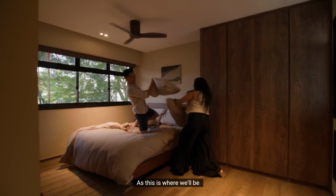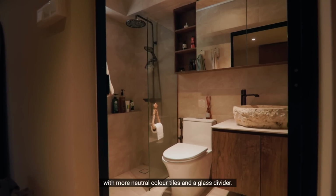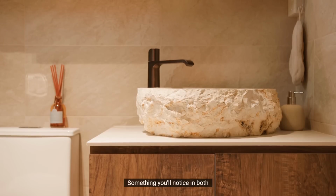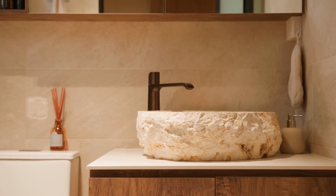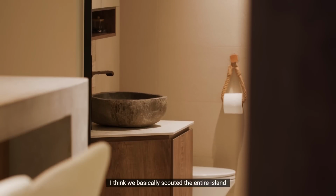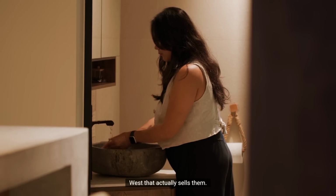As this is where we'll be winding down at the end of the day, we wanted our master toilet to have a more zen vibe, with more neutral color tiles and a glass divider. Something you'll notice in both bathrooms are these carved bowl sinks. They're something we really wanted, which added an organic feel to the space. I think we basically scouted the entire island before finding one place in the West that actually sells them.